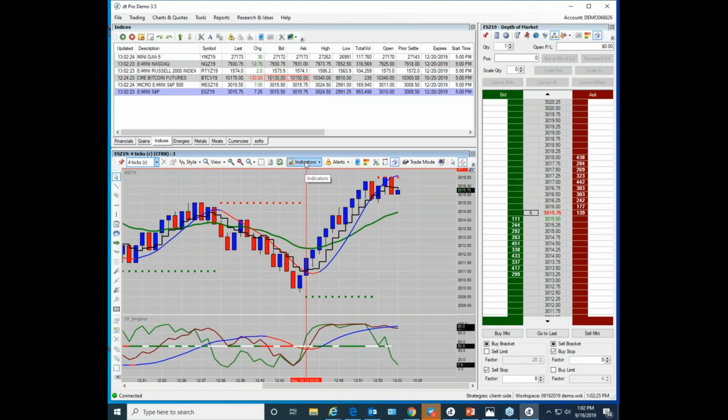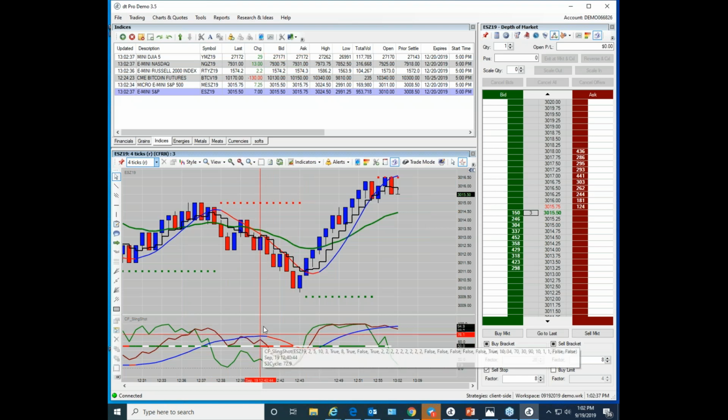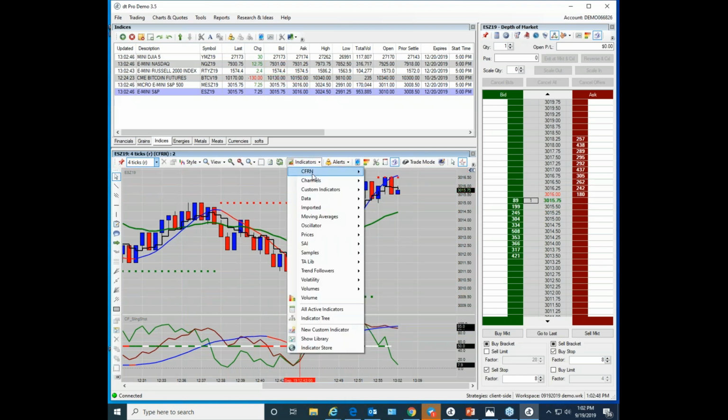The indicator set is built inside the platform. Basically, with a few left clicks, you can add all the indicators on there. There's the slingshot, the CF_CFRN, and the dynamic support and resistance. There are only 3 or 4 that you really need. Like I said, with a few left clicks, you can have them activated and enabled.